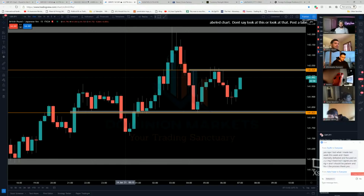Day before yesterday, pound yen was choppy. There was like a little small trade here and there. Mostly yesterday we saw Euro JPY move. Day before yesterday we saw gold move. Monday we saw gold move again. Pound yen didn't really move this week.